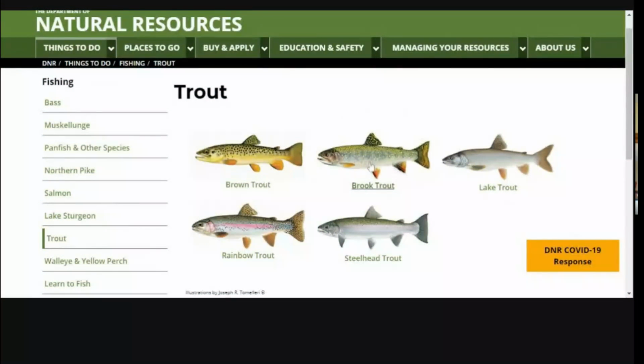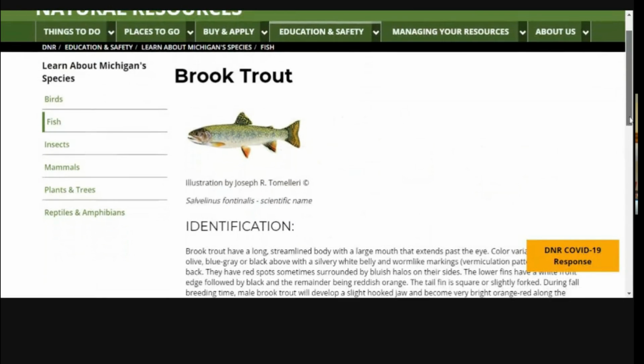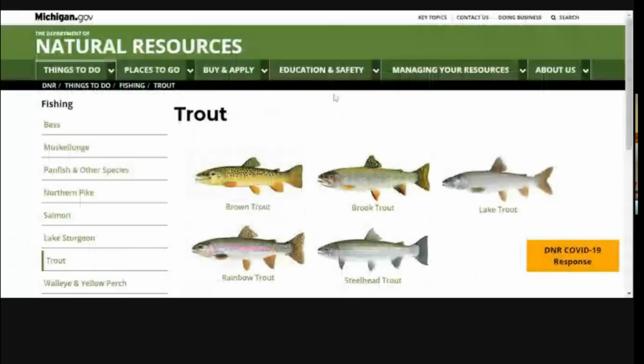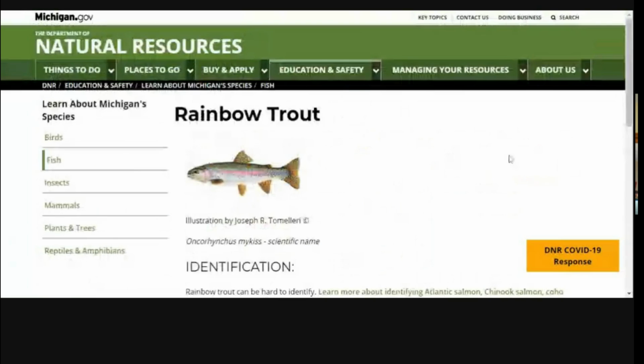There are 3 species of trout that we may find in the trap. The brook trout is native to Michigan. It's beautiful colored, bright red spots, black spots on its tail. The brown trout is now considered native to Michigan, but it was actually a gift from Germany. They gave it to us out of friendship sometime in the late 1800s. It's brown, as you might expect, with red dots and no spots on the tail. The rainbow trout has a beautiful pink stripe right down the center. People refer to it as a rainbow, and it has spots on the tail.